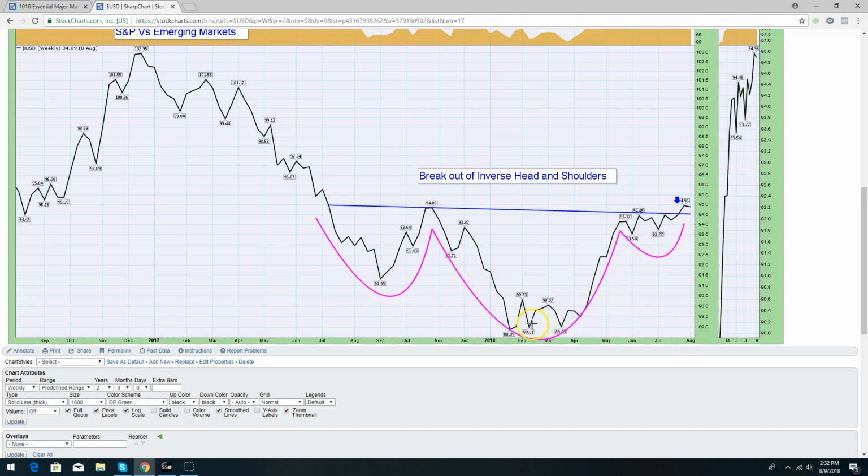But if you do, a lot of times some professionals will take the depth of the head and put that on the upside. If that's the case, we're looking at about a 6-point upside from, let's just say, 95. They could put you around 100, anywhere from 99 to 100, all the way up here. The dollar could move upward if you do that. But that's not going to happen overnight. I don't think it's going to thrust straight up here, because this inverse head and shoulders took a year to form. This goes all the way back to July of last year, July 2017.